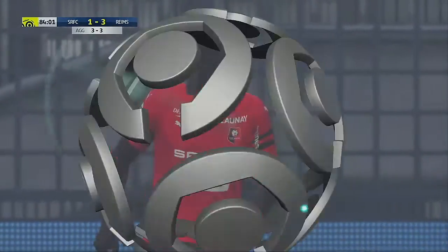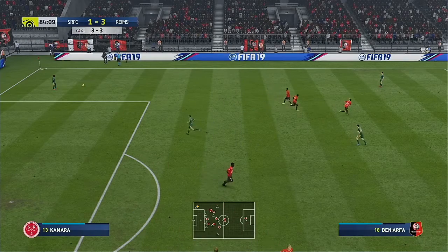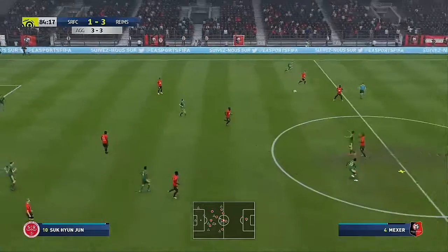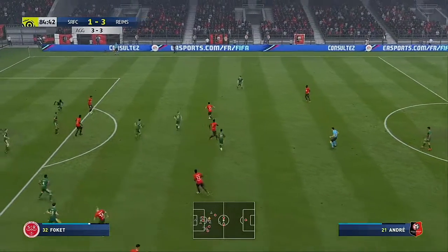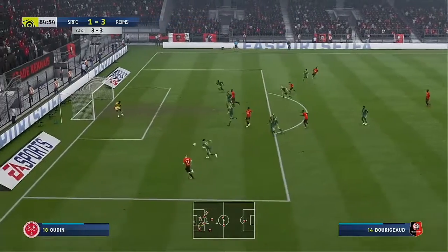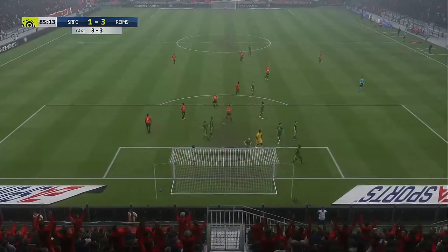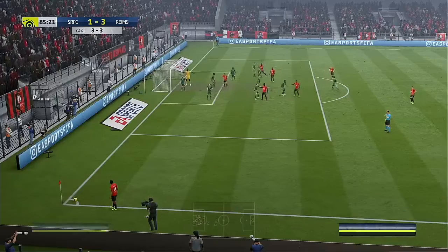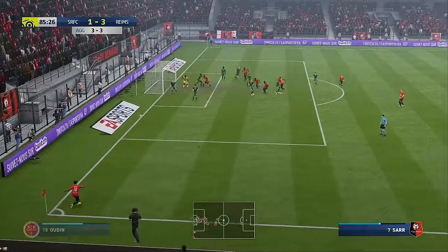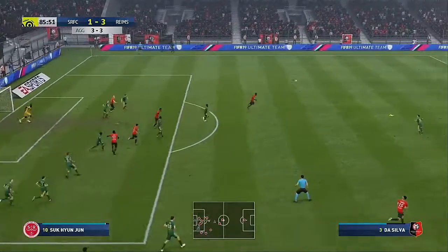And the whistle has gone because the assistant flagged for offside. Under some pressure, he shielded it well. Cleared away by the defender. And a corner given by the referee. Here comes the corner. Defender did well to get to it, but hasn't really finished the job. Opportunity to cross it now. Cleared away, well away from goal.